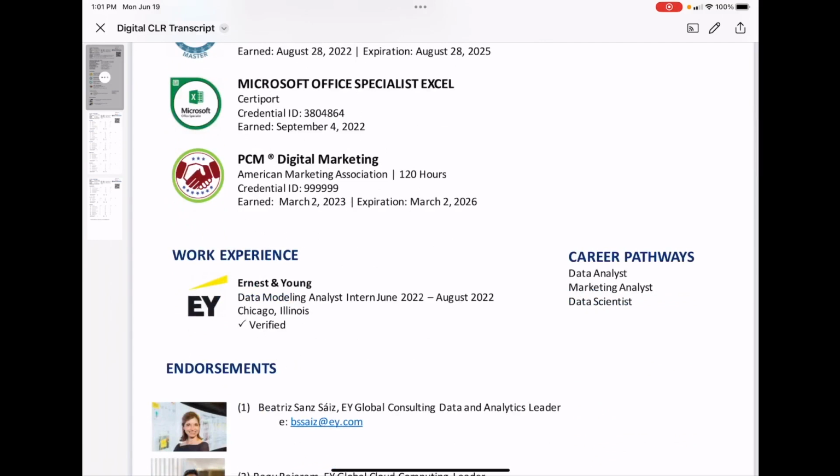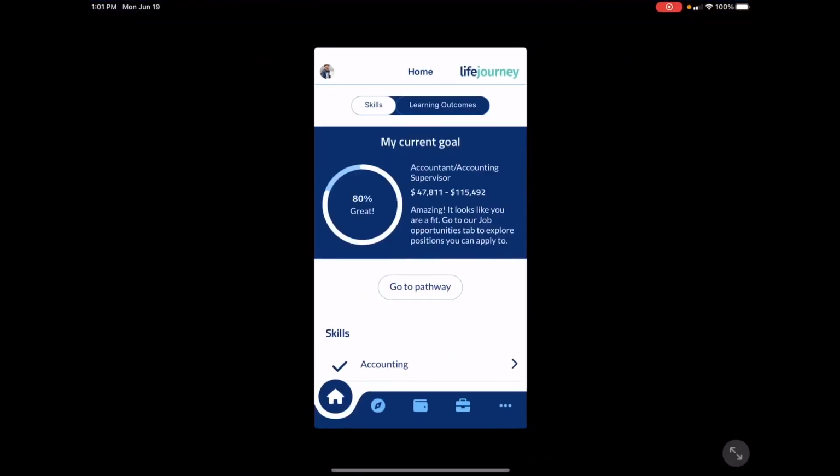We also showcase work experiences. So they worked for Ernst & Young as an internship, their individual career pathways, and endorsements would be listed in there. This is the outcome of what our application does. Our application is essentially called Life Journey. So we look at this from the view of a life journey for learners.